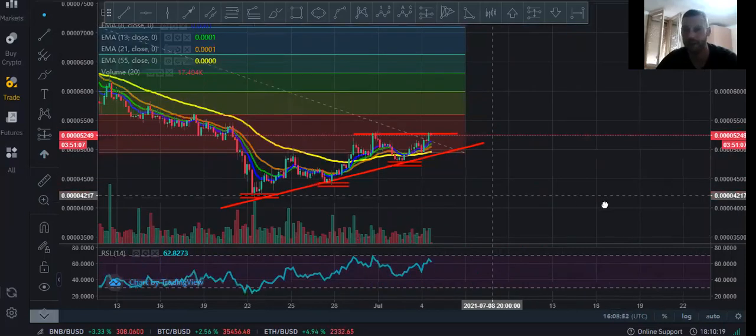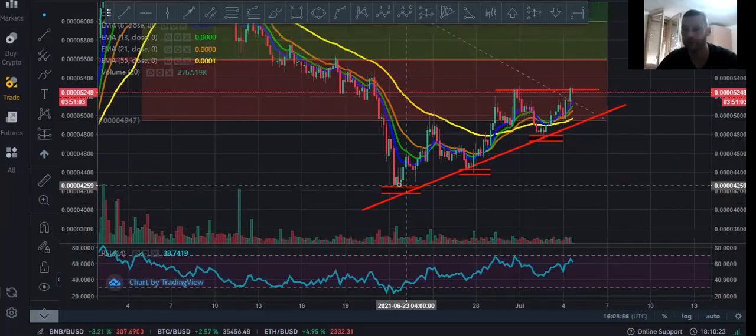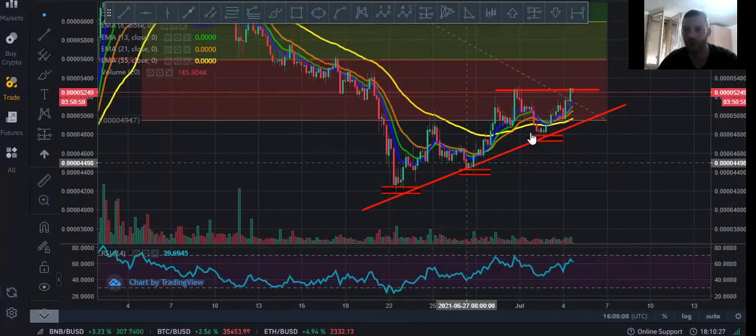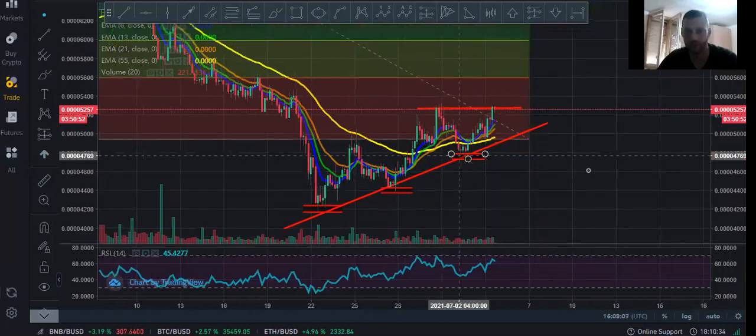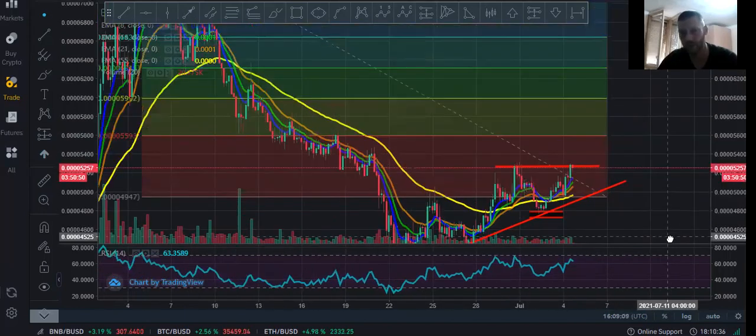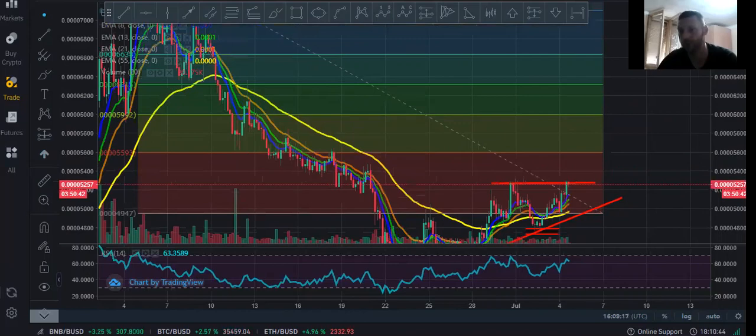Finally the CRV starts going up, and I bought around here, around 0.4. I bought again around 0.4, and here 0.48. From this point, as you can see, the previous highs were around 0.6, and the price now is 0.407.